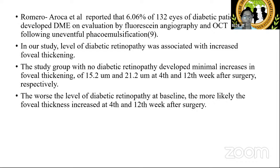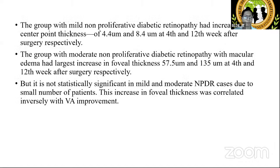In our study, the level of diabetic retinopathy was associated with the foveal thickness. The patients with no diabetic retinopathy developed a minimal increase of 15.22 and 21.2 at the end of the 4th and 12th week of the surgery. The worse the level of diabetic retinopathy at baseline, the more likely the foveal thickness increased at the 4th and 12th week after surgery. The group with mild NPDR had 4.4 and 8.4 microns increase at the 4th and 12th week of surgery.